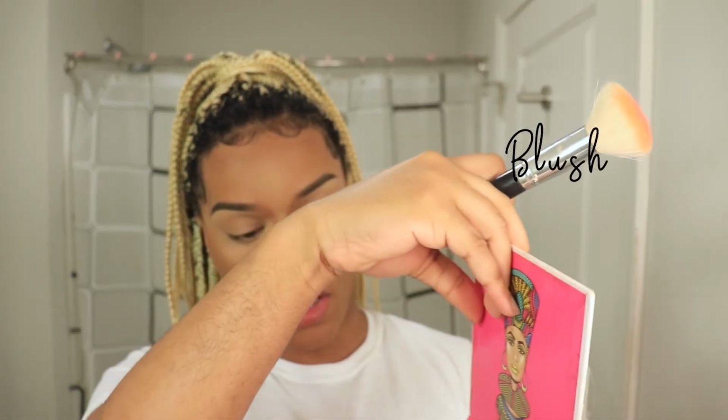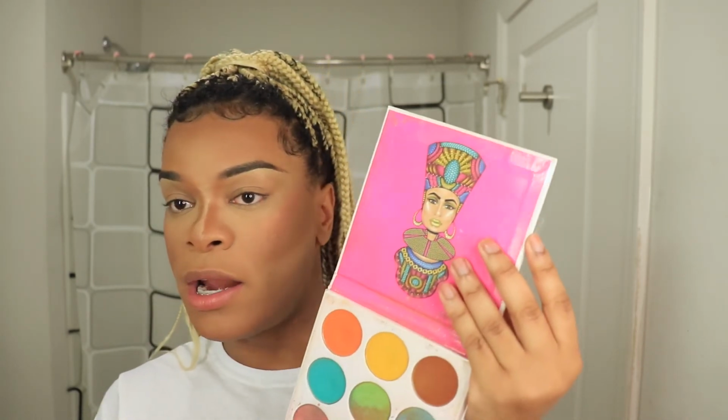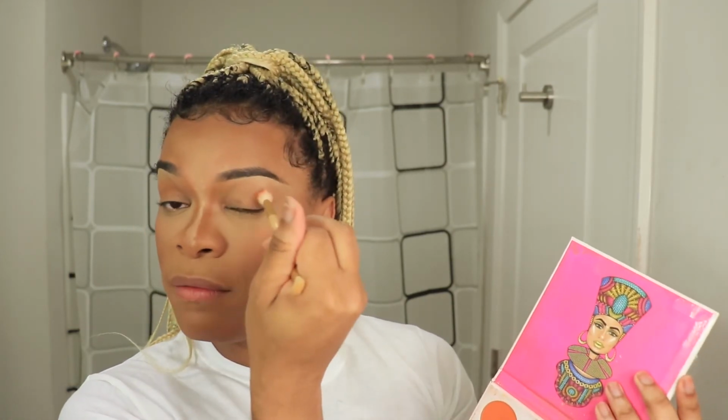After you set your contour, you're gonna go in with your blush. I use the Juvia's Place Zulu palette for blush, and I go in with this pink shade here, and I just lightly go in and tap, like so. And that is my blush. I also use this palette to go in with the brown shade here, and I've just put a little bit of that on my lids to add a little bit of definition to my lids, a little color. And after that, you're going to apply your mascara, set your face, and that's my everyday look.